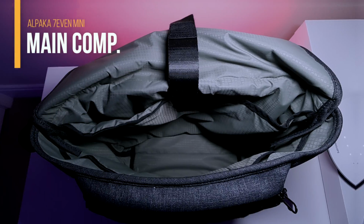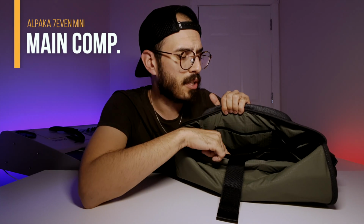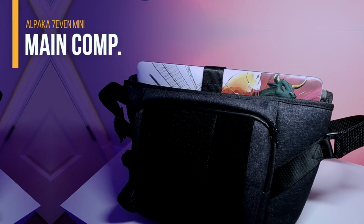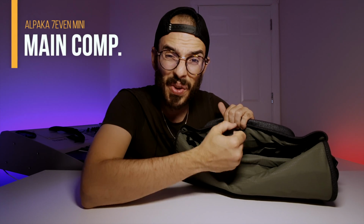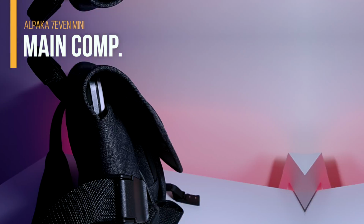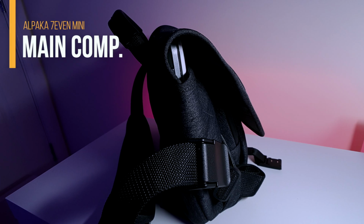So when we talk about the main compartment, you have plenty of space, and the first thing that you will find is a laptop sleeve where you can put a computer without any problems, up to 14 inches. If you want to put something bigger, I have already tried to put my 15 inch MacBook Pro and there is space to put it. The only problem is that this locking mechanism is a bit short, but anyway you can lock your computer here. The only problem is that you will be left with a gap on the corner, so if it's raining it will not be the best solution.